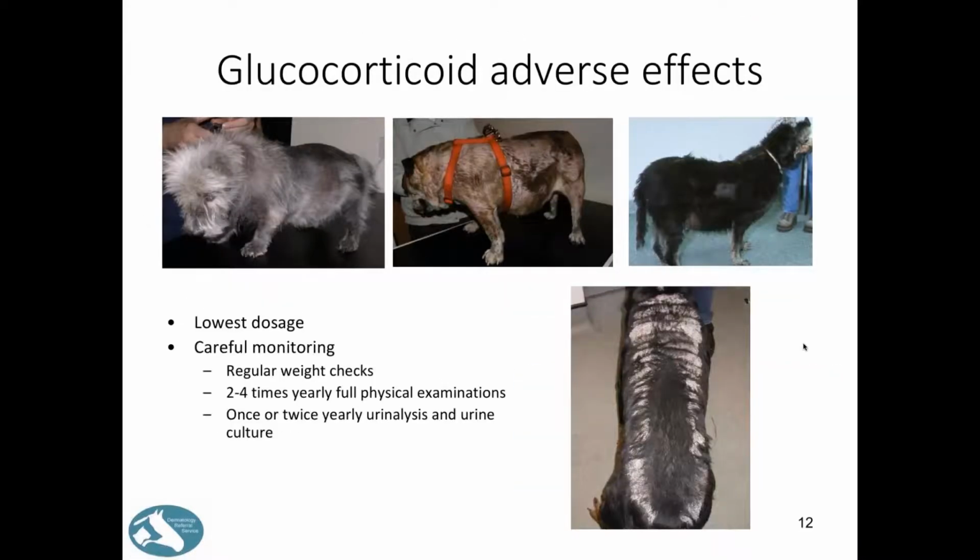And then, of course, they have a big potential for adverse effects, and all these dogs are showing severe signs of glucocorticoid excess. This dog has dermatitis and is also clearly quite Cushingoid looking. This dog has severe iatrogenic Cushing's, as does this one with a pot-bellied appearance, and this one here has severe calcinosis cutis, which, this dog was actually not atopic, it was being treated for a neurological condition.